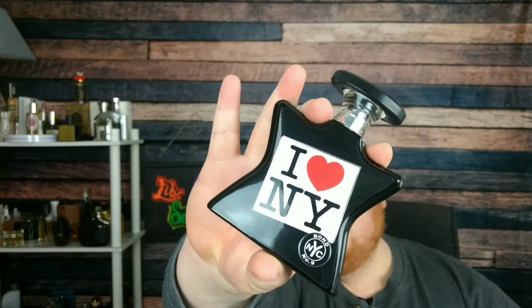My number 5 is going to be I Love New York for All by Bond Number 9. This fragrance is just really, really beautiful. I've been wearing the heck out of this fragrance. I can't say enough good things about it. If you haven't smelled it, then you need to get your nose on it. The first time I smelled this was from decantboutique.com. So head on over there and you can find a decant of this for a good price. And Tim's a good guy.